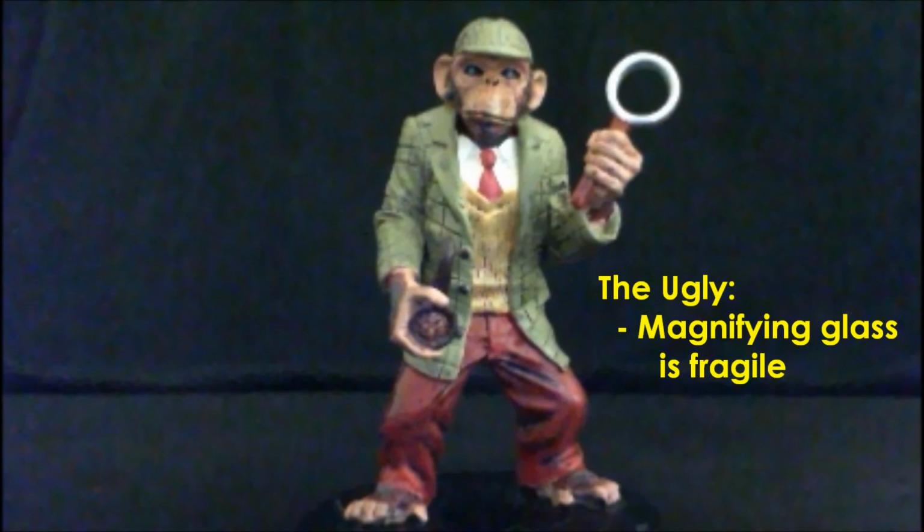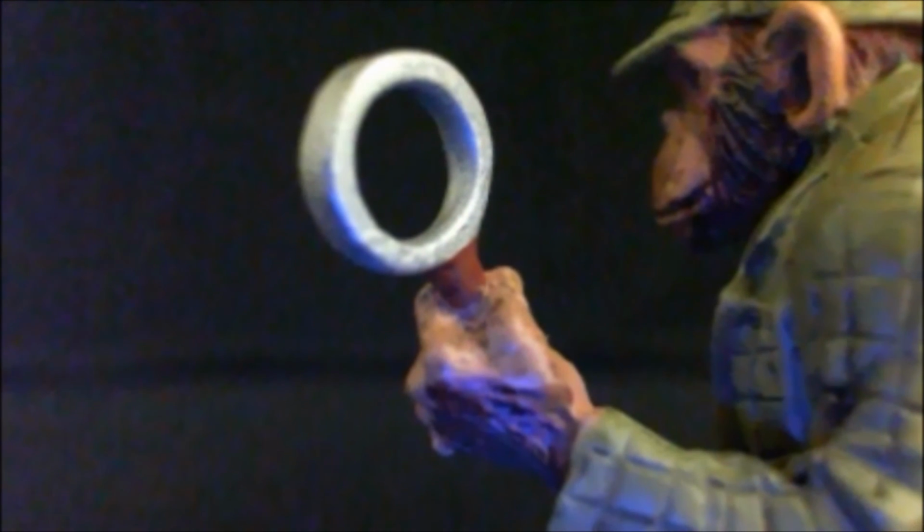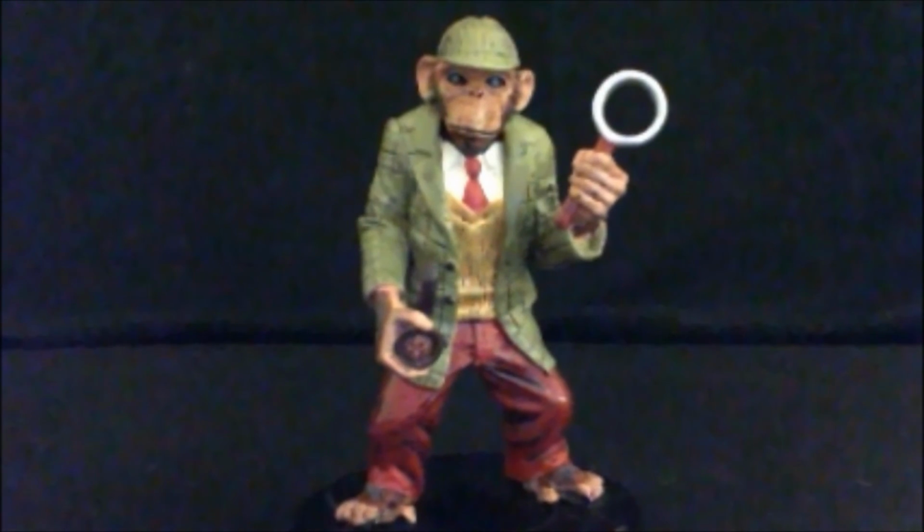The ugly. The only thing to really watch out for is the spyglass, the magnifying glass. It's the weakest point on the character. It's small, it's thin, it's easy to bend or easy to break, so that's the only thing to really watch out for. Overall, man, I love this character. I love this figure. I think it's absolutely fantastic.